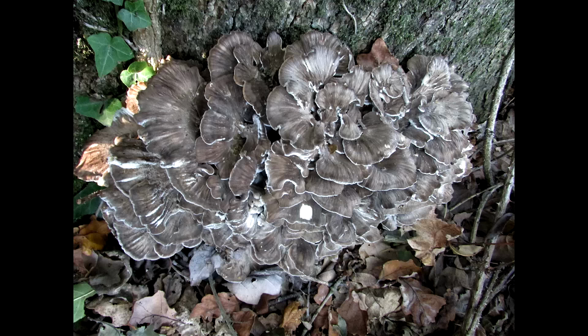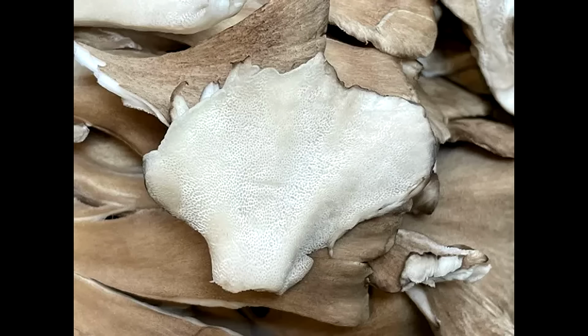It's worth noting. Compared to the giant polypore, hen of the woods tends to be more irregular in its overall presentation, a non-uniform, chaotic appearance. Underneath, the pores of hen of the woods are white to off-white and do not stain brown or black when they are damaged. So that's how you know.